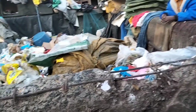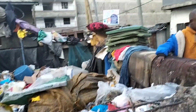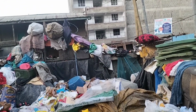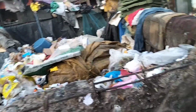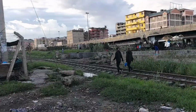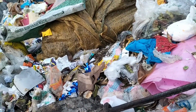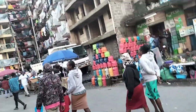There is also evidence of poor management of waste. This is a waste collection area, what is supposed to be called a transfer area for those who know about waste management. So this is a waste transfer area, but naturally there is crude dumping of waste in the Pipeline area of Nairobi. There is absolutely crude waste dumping.